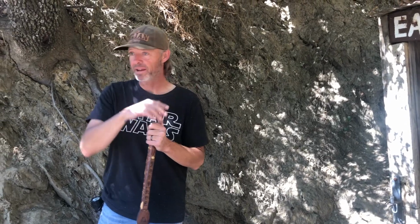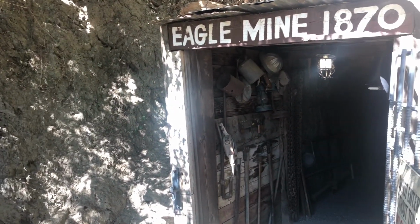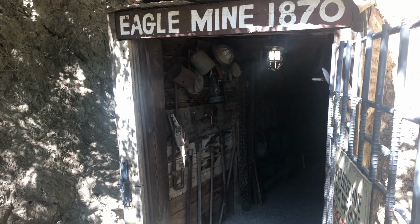Larger mine in the back here. But we're here at the entrance to the Eagle mine. It was started up back in 1870 by a guy named Billy Moran. He was the mine owner here.